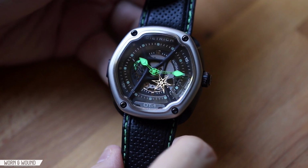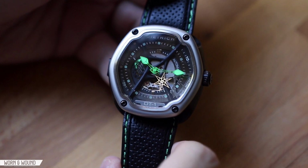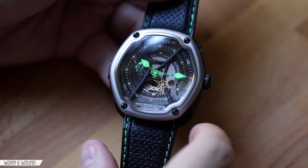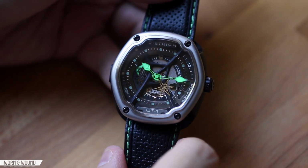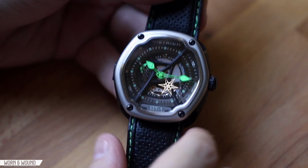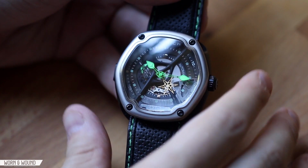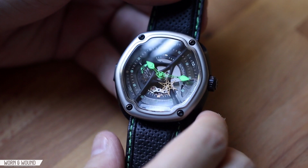Today I'll be taking a look at the Dietrich OT-1. Dietrich is a very interesting and very different watch brand that has been around for a little while now, maybe a year, maybe two, and they have a very unique approach to design. The brand was founded by Emmanuel Dietrich, hence the name of the brand. He is a French-born industrial designer, and he has manifested his thoughts on what he calls organic time into this conceptual timepiece, called OT for organic time.